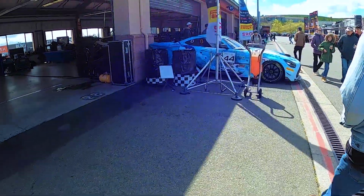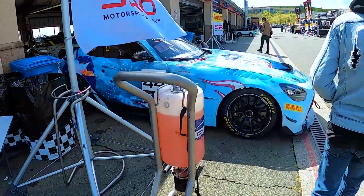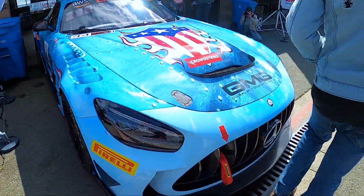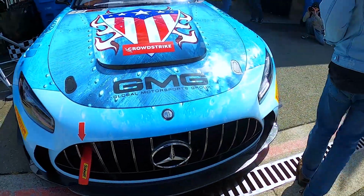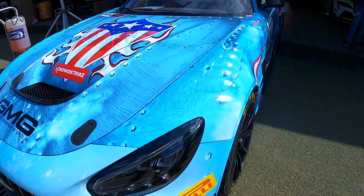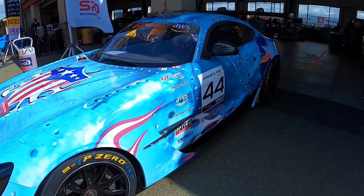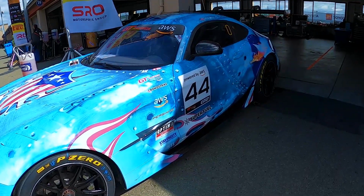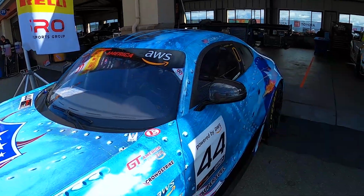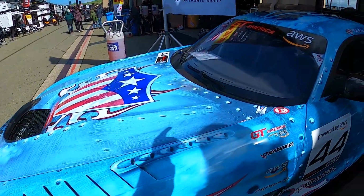Look at the wrap on this one. This is supposed to look like a Hot Wheel or something? Or a plane? It's supposed to look like a fighter plane. See the turret up there for the guys?